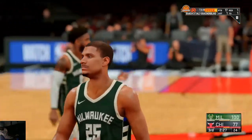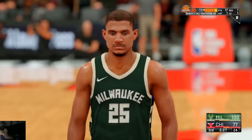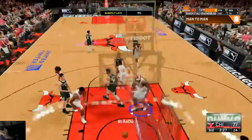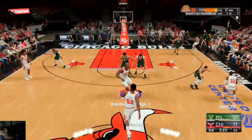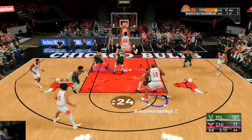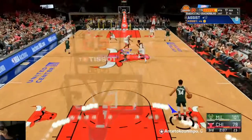And the first one at the line is good. And good on the second, so he makes them both. And here's Dunn. He'll bring it up for Chicago. Kicks it to Cobb. They double him with Giannis. Money passes to Cobb. And the dunk by Cobb. And they know for next time, don't let him establish position down low. Yeah, when he's this close to the basket, it's a wrap.